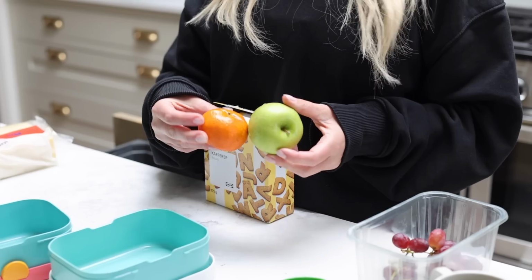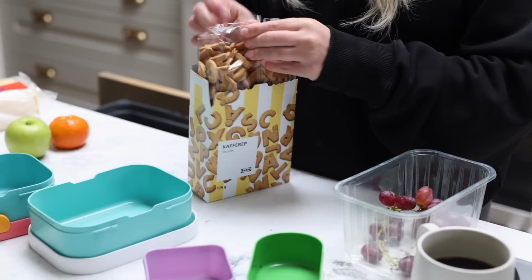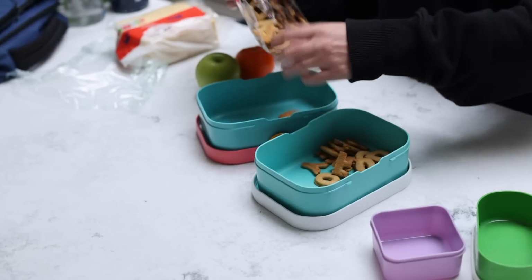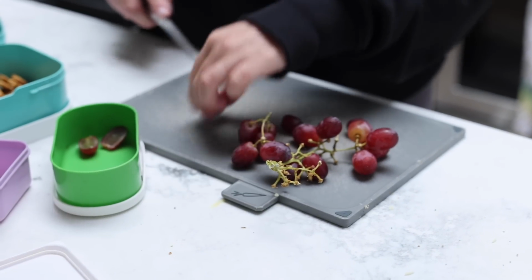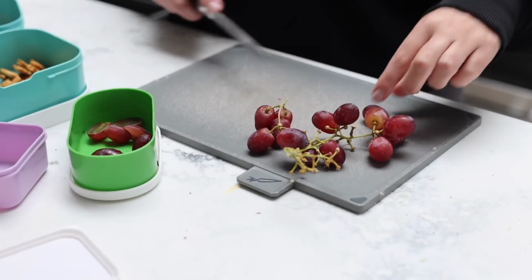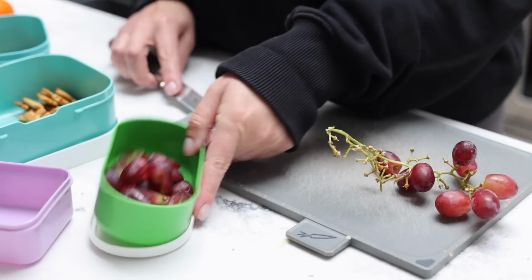And then I'm also going to make their snacks. So for Fraser, I'm doing an orange and an apple. And then I actually picked up some alphabet cookies from IKEA recently, so I'm going to give them those. Obviously, we don't get these very often, but when I do, they totally love them. And then for the little ones, I'm doing IKEA cookies and cut up grapes as well. So I always try to do some fruit, something pre-packaged.